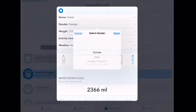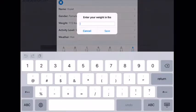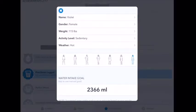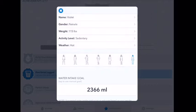Here you have pregnant and breastfeeding options for females because, of course, your water needs vary. I think you should increase your water intake if you're pregnant or breastfeeding. Here you enter your weight and what the weather is like. If the weather in my country is hot, you need to drink more water so you won't be dehydrated or get heat stroke. Here you can also choose how you want the app to look.